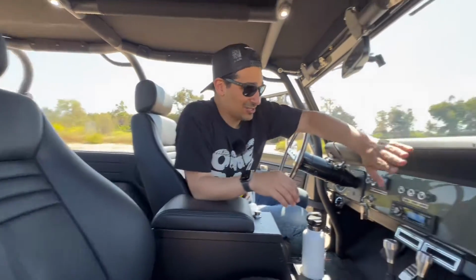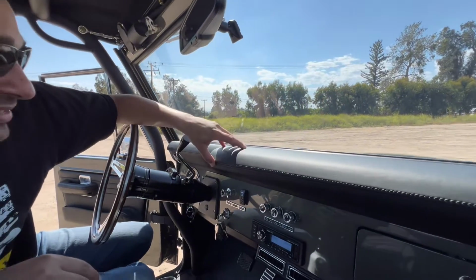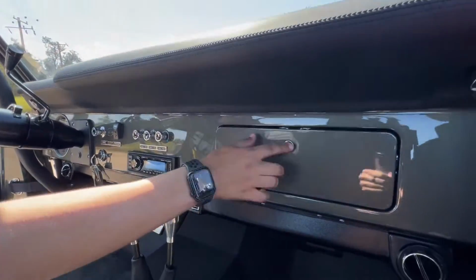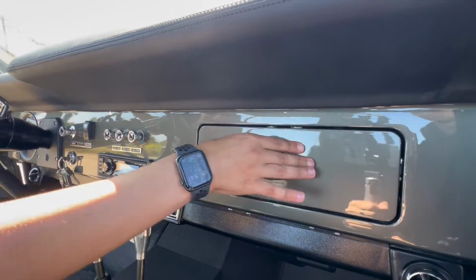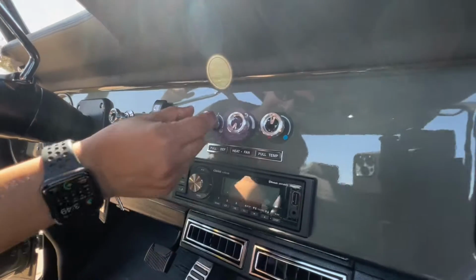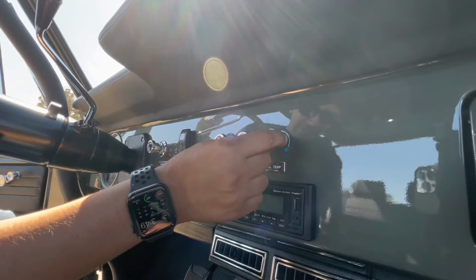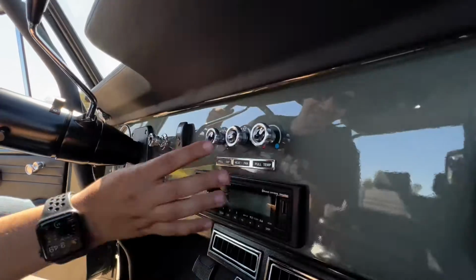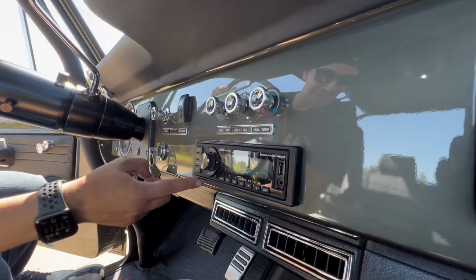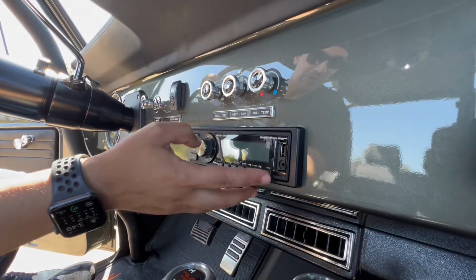Going onto the dash, you get this nice leather. This feels really premium, nice to the touch, and looks really good. You do have a glove box, but this right here is just the panel for your fuses, so we don't have to worry about that. In the center, you get OEM-looking AC controls where you can control where the air is pointed, your fan speed, and your temperature. Feels really nice, very simple, and it's all you need for an AC system in this vehicle. You still get a nice radio control with an aux jack and a USB port if you want to hook up your phone or whatever.